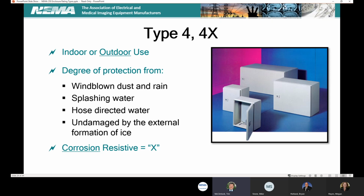They also have a gasketed sealed surface as well as a clamp door for maximum sealing. These types of enclosures are often used in petrochemical facilities as well as food processing applications where equipment must be washed with disinfectants on a regular basis.